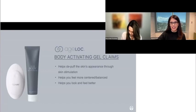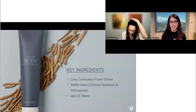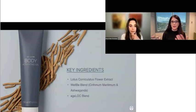So the first one is the body activating gel. And we talked about these benefits. So let's focus more on the key ingredients. So you've got the lotus extract. That's a flower that is really helping with the depuffing, helping to address that issue and the consequences that it can cause. The WellBe blend, it's got a couple of different ingredients in there that really help to, especially the ashwagandha, it really helps to offset the fatigue that can set in and affect your muscles in your body. And then, of course, the ageLOC blend targeting the sources of the problem.